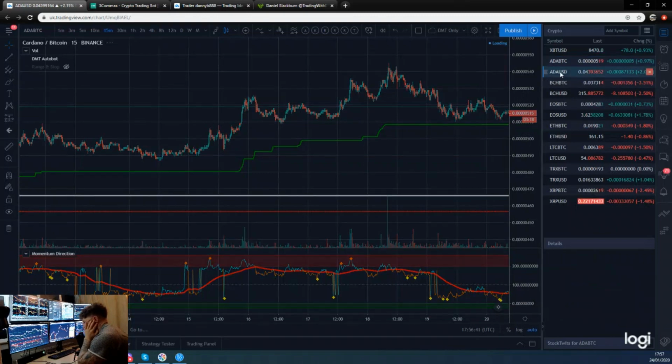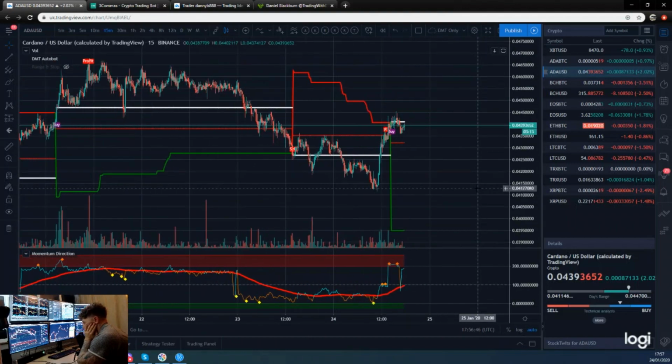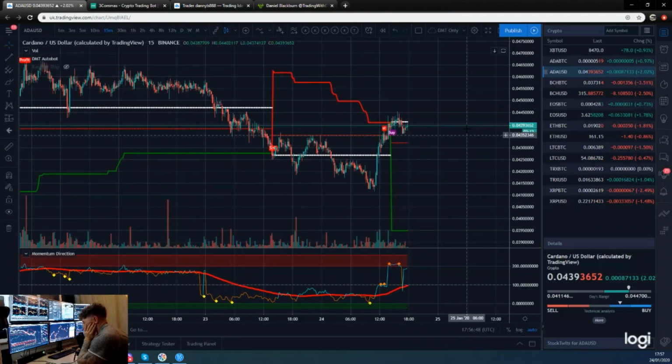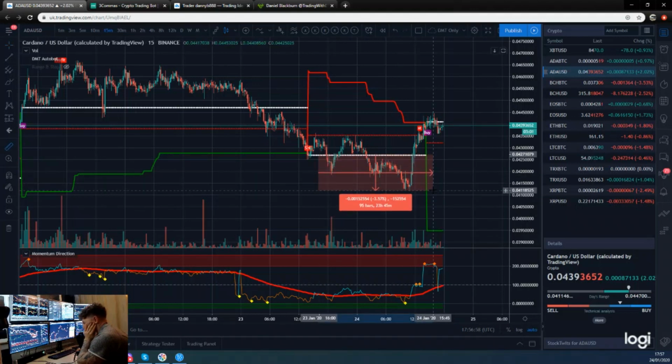We're going to look at the Cardano USD pair, see how we're getting on with this one. Yeah, so we had pretty much a wick up and a buy. So you'd be in a buy trade here. We had a sell. See how far down we got in this sell. We got down to not far off the 4%.